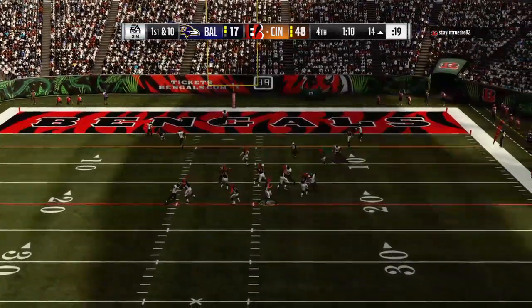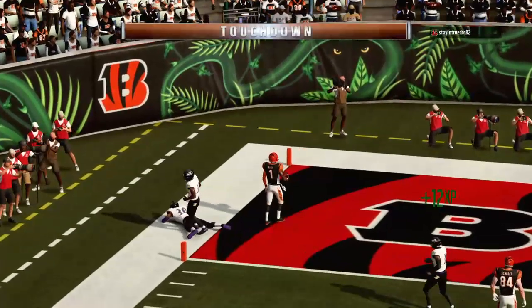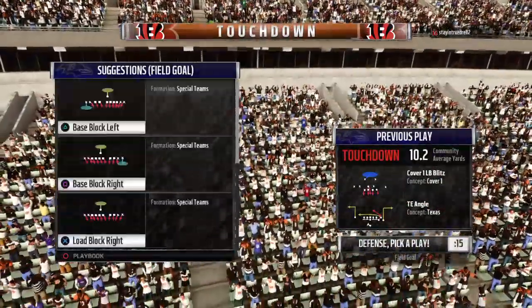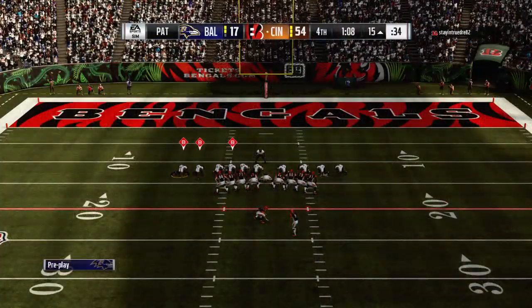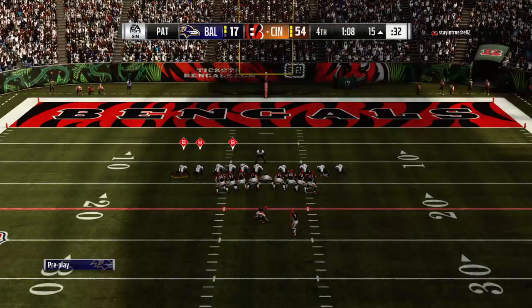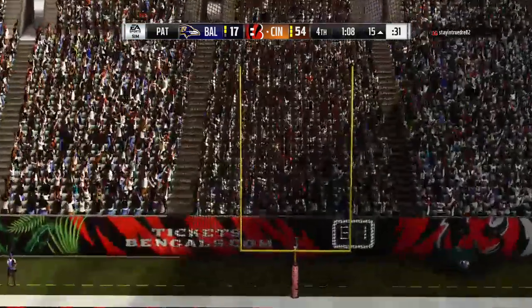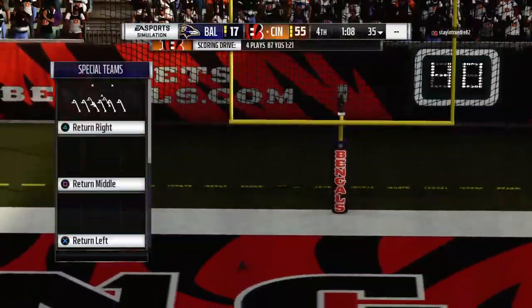Hot. That one looks like he'll throw here. Yeah, he's got it. And he will get into the end zone. It's another touchdown. This thing is ugly. Point after try forthcoming.